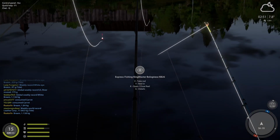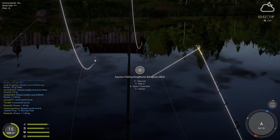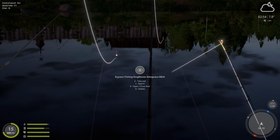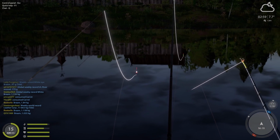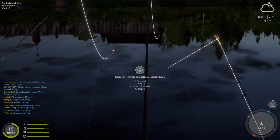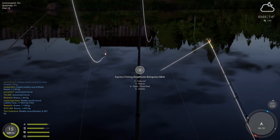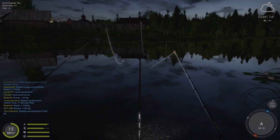I don't know if you saw, but the way I knew there was a fish on both of those was the float actually went flat on the water. Bream tend to push the float upwards instead of pulling it down. Basically, the float was a 90-degree angle from where it is now. That told me there was a fish on. Like that.